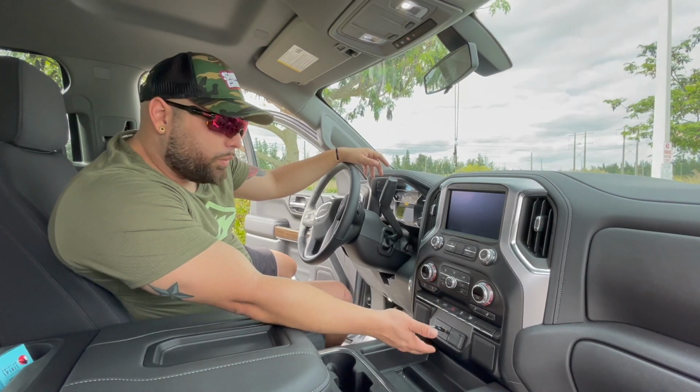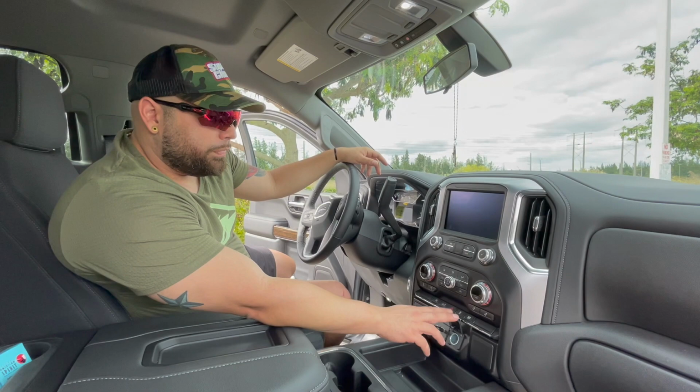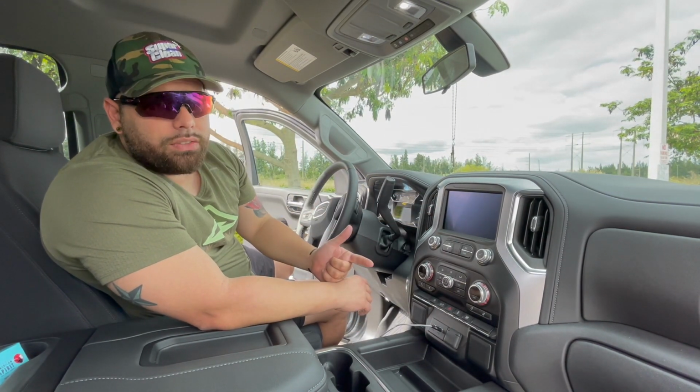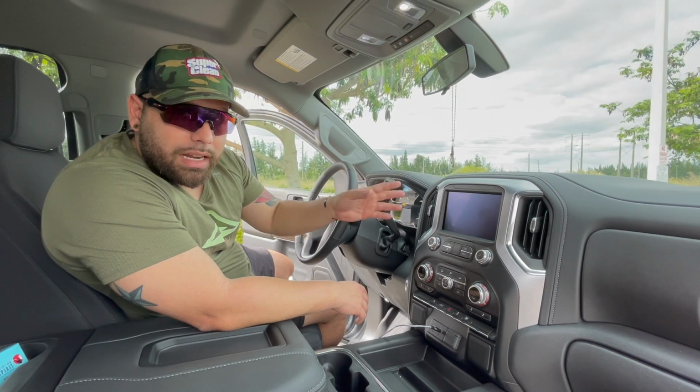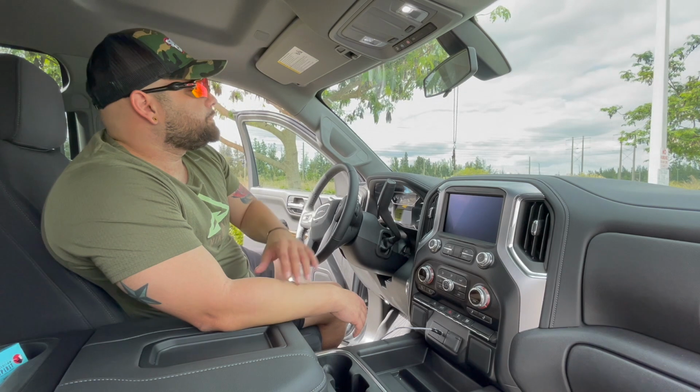That's for a power option. We get a Type-C, we get a USB, and we also get a 12-volt here. You also get a pretty big screen available with CarPlay, Sirius XM, and if you also have your Android, right, Danny? It also gives you Android Auto, yep. It gives you both options.